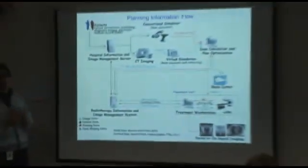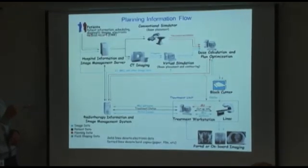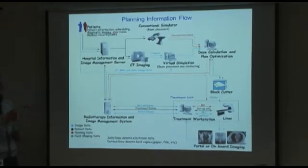Okay, applying information. This is what happens when a patient visits the clinic. I want to give you a quick overview. The patients show up and they get the diagnostic images, and this all goes into an electronic database system. Then, if the physician decides that they're going to receive radiation, they go in for CT. We actually don't do that anymore. They go in for CT imaging and a virtual simulation.